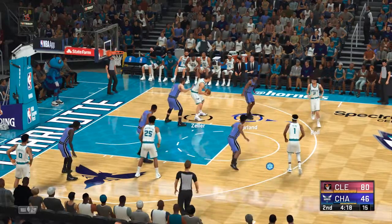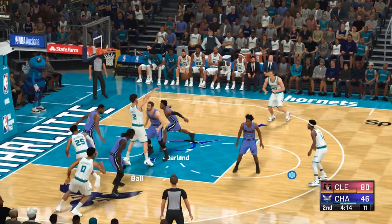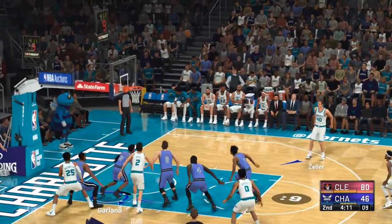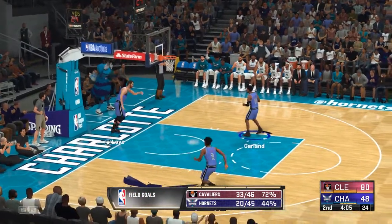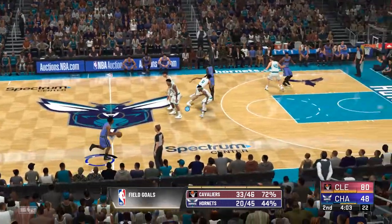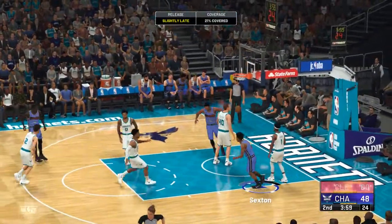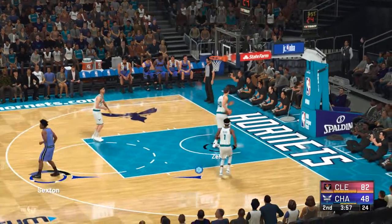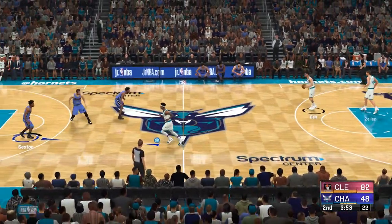Ball, the bounce pass. Zeller passes the ball. Back to Zeller. All alone. And that one off the back of the rim and in. Zeller's got 10 points in the game. And I like how he draws the attention on the inside and then the nice little kick out in rhythm for the jumper. Sexton's shot is good. He's not playing around. I mean, he hit the ground running in the first quarter, and he's only turned it up in the second.